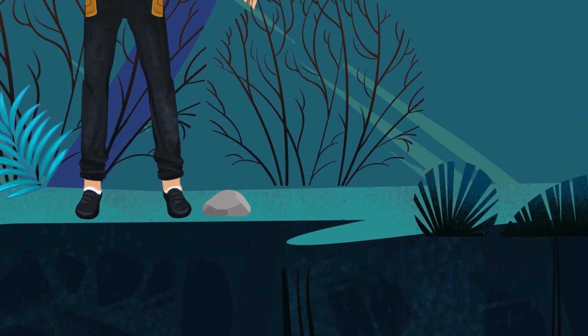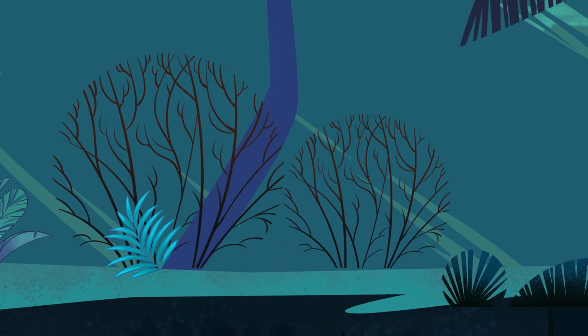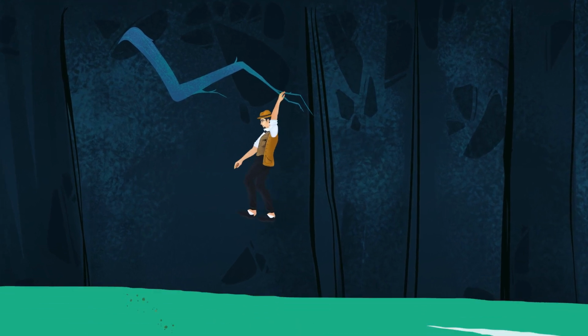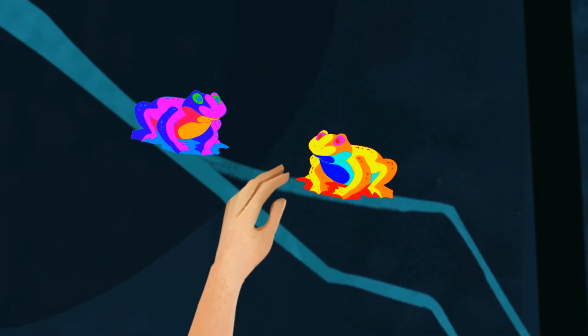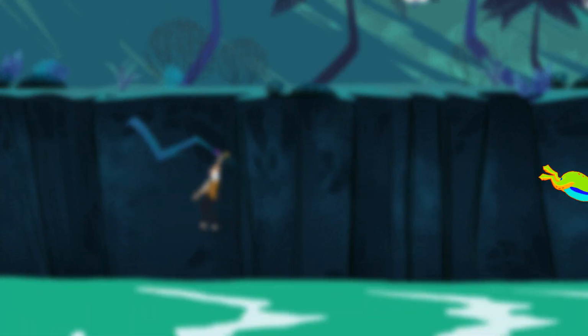You move your right foot, and some rocks fall into the river. You keep going and misstep. You're about to fall, but you hold on to a large tree branch and pull yourself up. You notice a couple of colorful poison frogs inches away from your fingers. Touching any of these frogs can be extremely dangerous and harmful, despite their amazing color patterns. The golden poison frog is one of the most poisonous animals in the world.